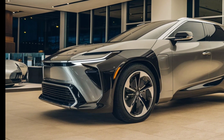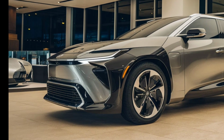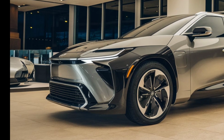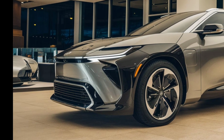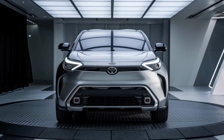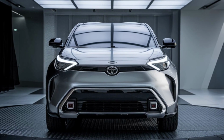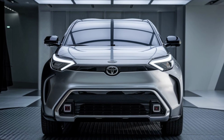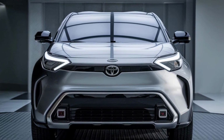The dashboard layout is clean and user-friendly, with an intuitive infotainment system that includes a touchscreen display, Apple CarPlay, Android Auto, and Bluetooth connectivity. This tech integration makes it easy to stay connected while on the go. The Urban Cruiser also offers a decent amount of cargo space, which adds to its versatility as a practical family vehicle.